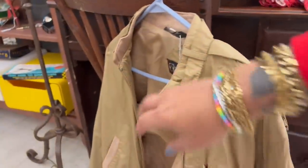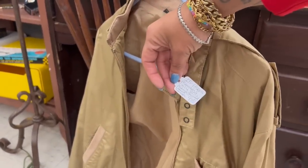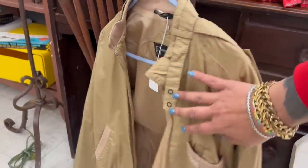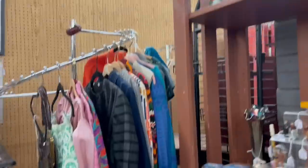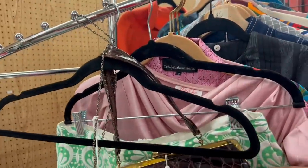So I just can't seem to get out of here. I was walking past the clothing booth. I didn't want to stop there because there were people looking. And I saw this random vintage Members Only jacket, which is only $9.50. So I'm going to try that on. I might sell it if it doesn't fit right, because I might buy it for resale. Members Only is pretty collectible and it's in really good shape, especially at that price.